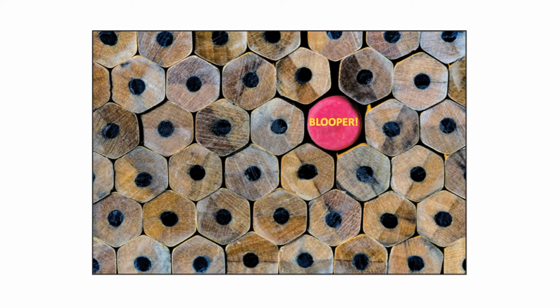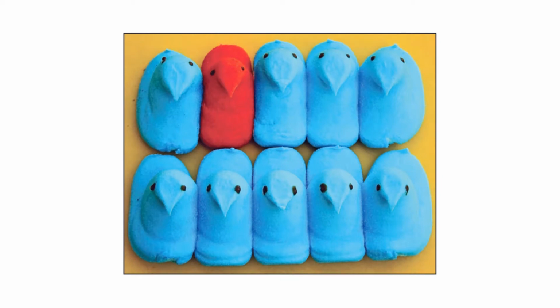There it is! Oh no! Someone was lining up their candy and they made a mistake. Can you spot this blooper? You found it!